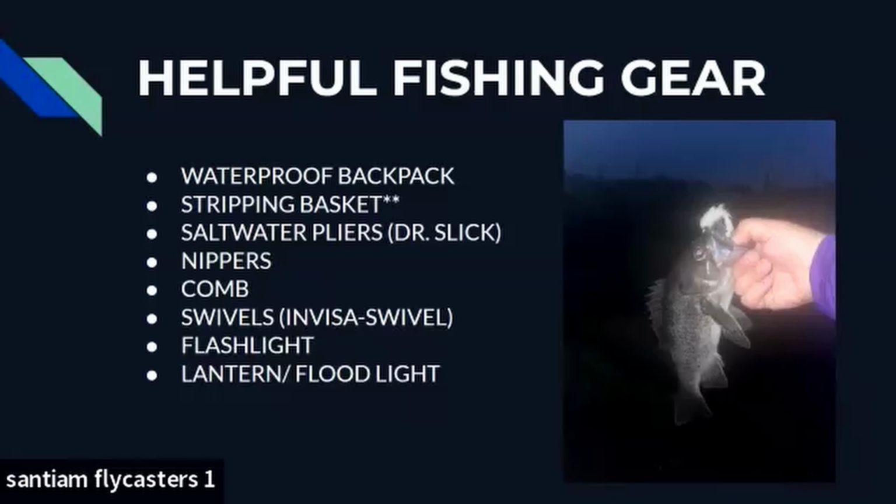A comb. If you use anything synthetic, you got to have a comb. And then swivels, like I mentioned. Mention flashlight again. And the other thing is a lantern or a floodlight.